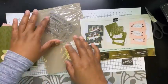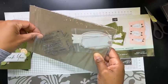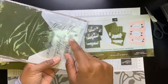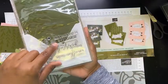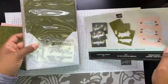And the sentiments are all thank you sentiments. So if you're looking for a good thank you sentiment, this is another great one for teachers. Well, maybe not as cutesy as the other one was, but you've got this amazing thank you script right there. A million thanks. Seriously grateful for you. And then all I can say is thanks. So this is a fantastic stamp set that you can use over and over again.